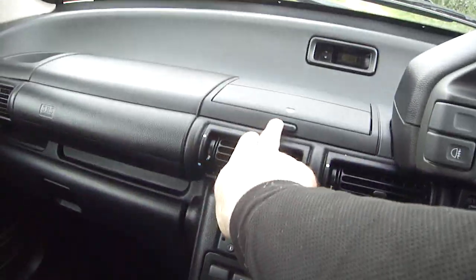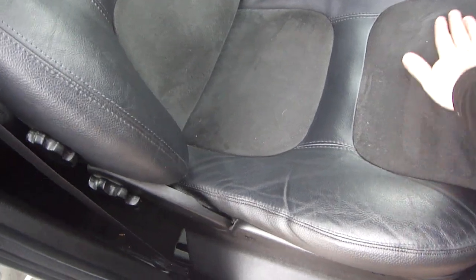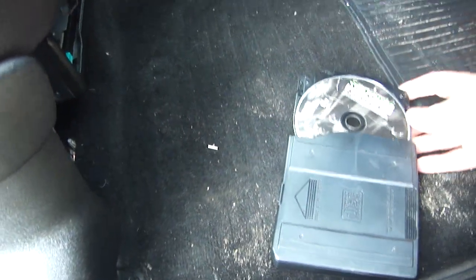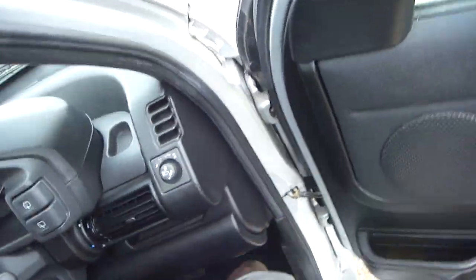The interior is like new. It's clearly never been off-road. The seats are like new, the suede's like new. Here's the multi-play CD player I was telling you about. In fact, I'm not very much mistaken, there's a load of CDs left in there. Yeah, we've got a bonus there. Let's try one of those CDs to make sure it works.